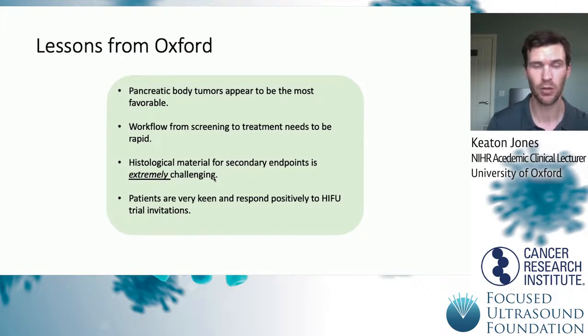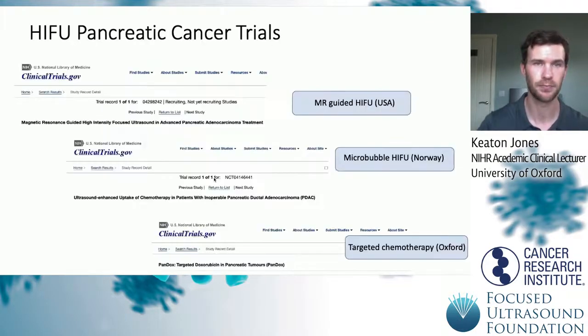And on a positive note, patients respond very positively to any HIFU invitations for treatment, predominantly looking at the possibility of having a one-off treatment session compared with longer periods for radiotherapy and chemotherapy.